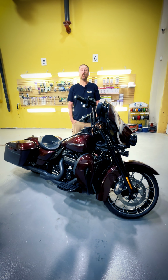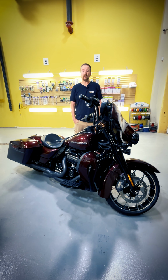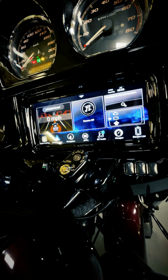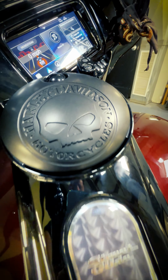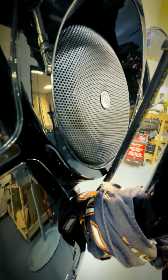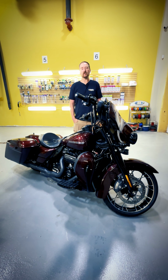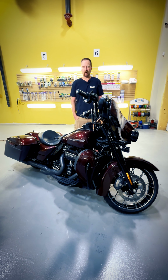So guys, if you want your bike to sing, this is the kind of work you want us to do for you. Because not only were we putting the screen in, we put a brand new set of 6.5-inch drivers in. So while you're cruising on the highway, you're going to hear your music. That's right. You don't have to worry about turning it up too loud because this is going to be loud. This is going to work for you.